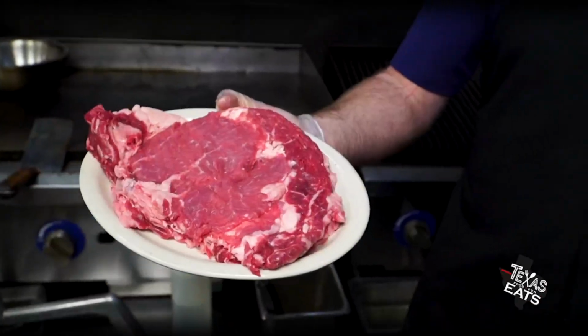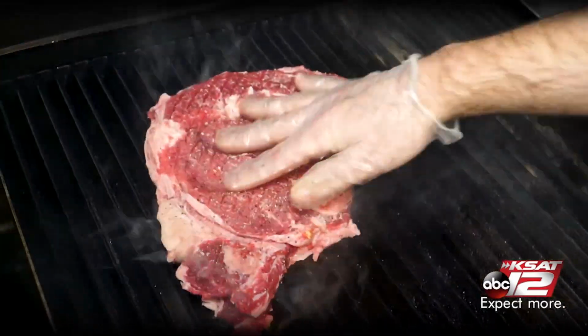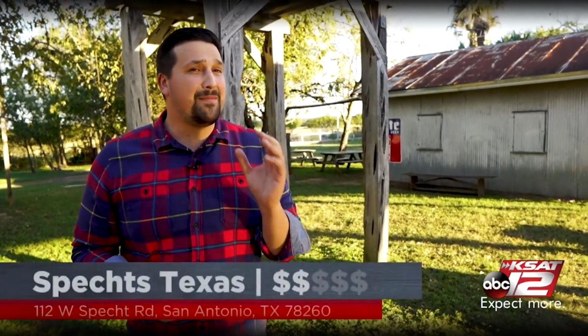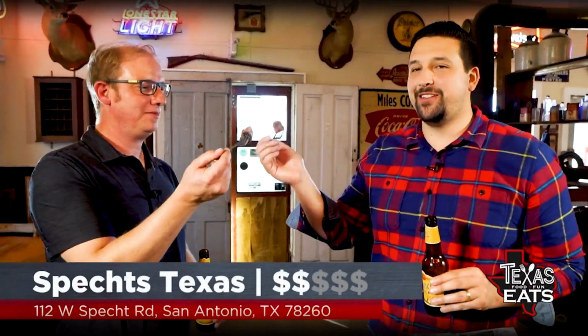The Big Tex Rib Eye out here at Specs, 36 ounces, cut custom to order, so right there fresh for you. Put on the grill, you see the flames shooting up on this bad boy. This one was cooked to a perfect medium. Of course, you can get it any way you like it, but I gotta tell you, that medium is just where it's at. Cheers to you. You guys, Specs is where it's at. Cheers again.